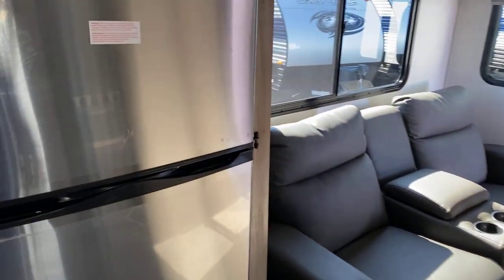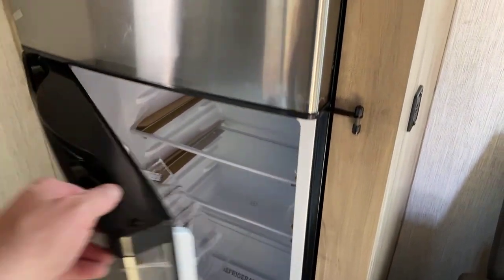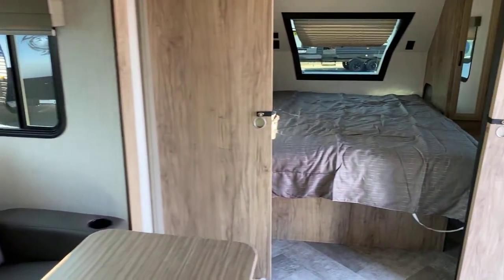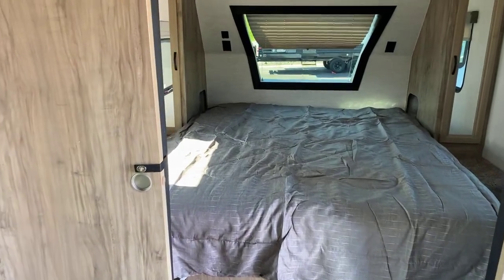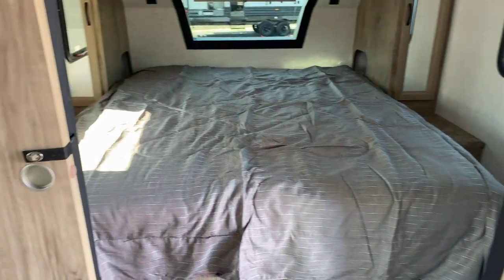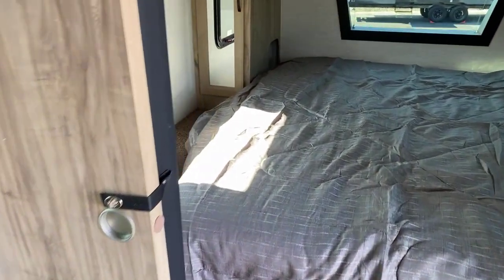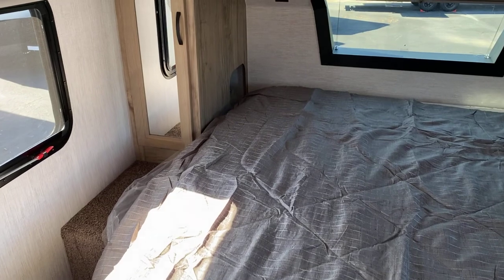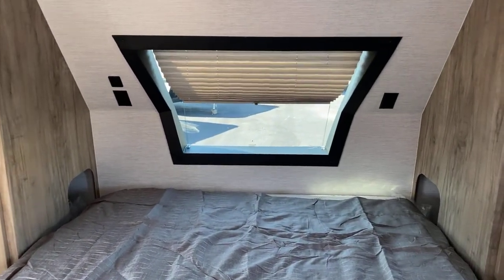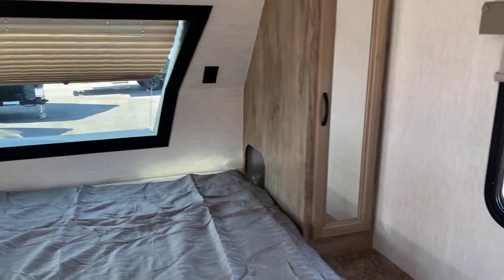Got your 11 cubic foot stainless steel fridge and freezer. In the front, it does have a king size bed. These doors do slide and close. It's got two small wardrobe closets on each side of the bed. And of course, it does have storage underneath.